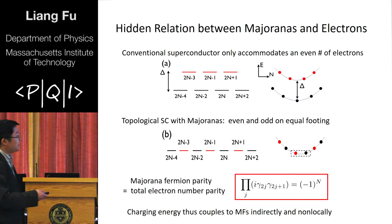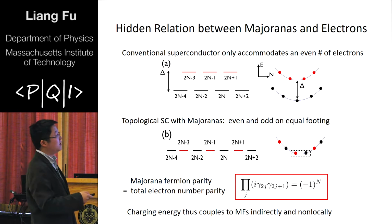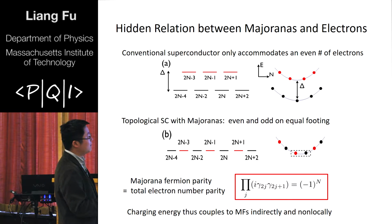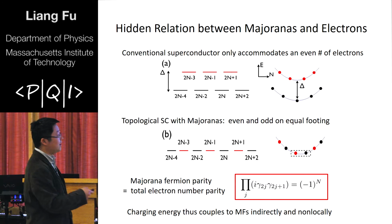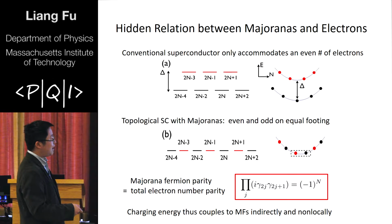The reason that charging energy is crucial is that there's a hidden relation between the Majorana fermions and the electrons. In the topological superconductor, Majorana fermions are quasi-particle excitations, whereas electrons are the microscopic ingredients that make the superconductor in the first place. In a conventional superconductor, the ground states can only consist of states with an even number of electrons because electrons like to pair. However, in the topological superconductor, in the presence of the Majorana fermions, the ground state can accommodate even and odd numbers of electrons on equal footing, because electrons can be added into this topological superconductor via the Majoranas. Every time an electron is added, the occupation of Majorana fermions changes, and at the same time the parity of the total number of electrons also changes. So the parity of the Majorana fermions is exactly equal to the parity of the electrons.